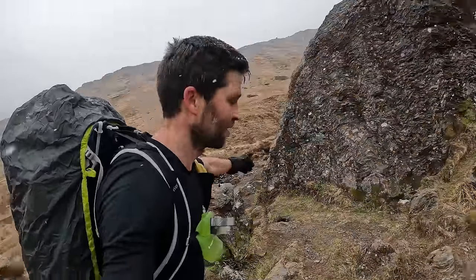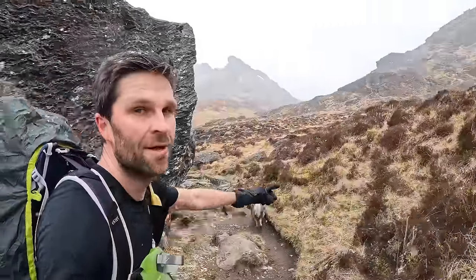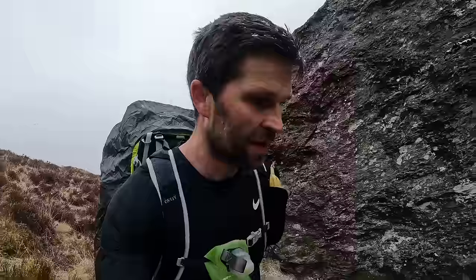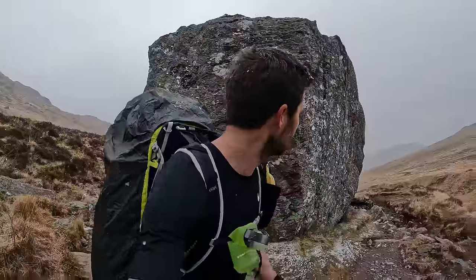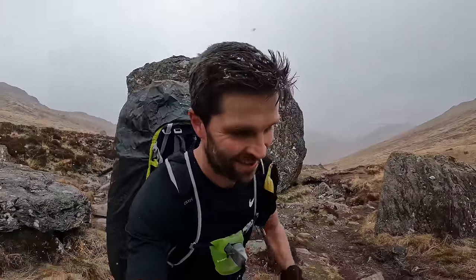Here's another massive boulder. Huge things. These must have come falling down from up here somewhere, I would have thought. And these were the final resting place. I'm not sure a glacier would have moved them. Well, it could have done. Huge.